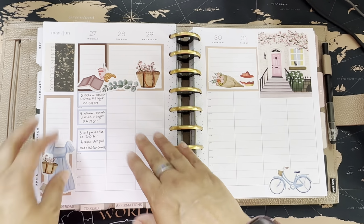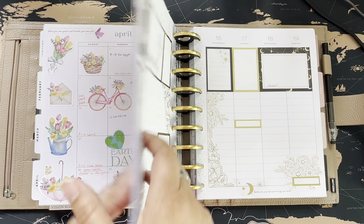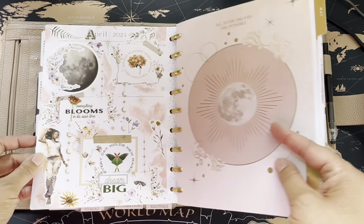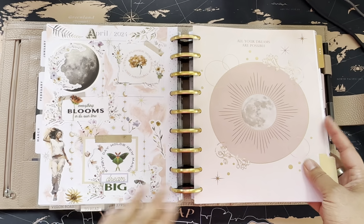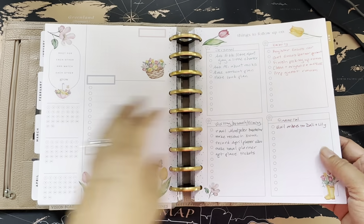So how these turn out once I've got them all filled out, I'll show you some of my April stuff, because I don't think I ever did post. Okay, so this was my mood board for April. And then I've got my to-do list.